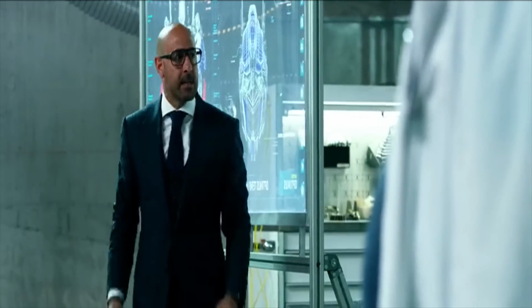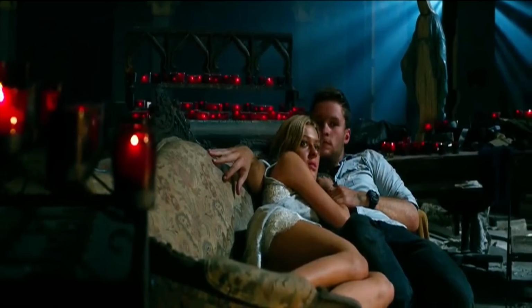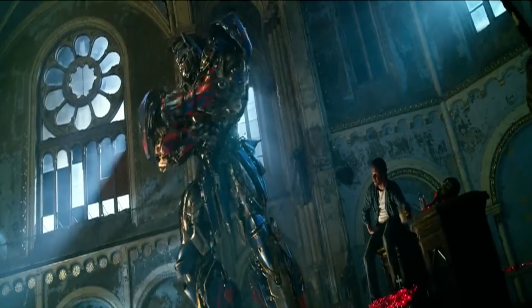Why can't we make what we want to make the way we want to make it? You don't need to shoot everything like it's an action scene.